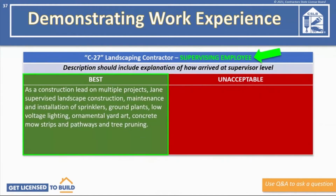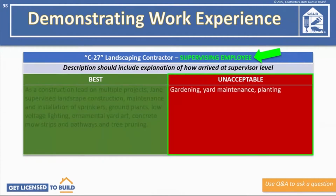For a C27 supervising employee, the description should include an explanation of how you arrived at the supervisor level. This is a good description. As a construction lead on multiple projects, applicants supervised landscape construction, maintenance and installation of sprinklers, ground plants, low voltage lighting, ornamental yard art, concrete mow strips and pathways, and tree pruning. And again, unacceptable for supervising employee would be gardening, yard maintenance, planting.